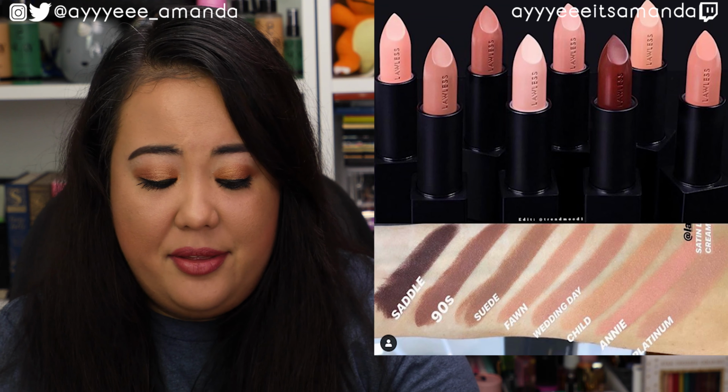Lawless is a brand I've never tried, but it's coming out with some nude lipsticks, and I don't know which nude shade would work out for me. They kind of look like concealer swatches. I don't know what's going on here. I don't think any of these shades would look good on me, so we're just gonna scroll by.